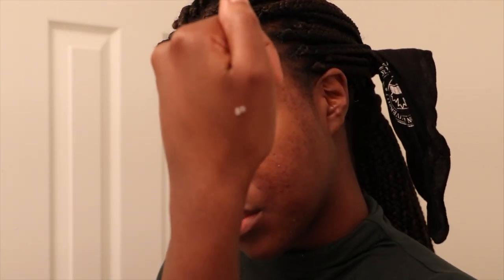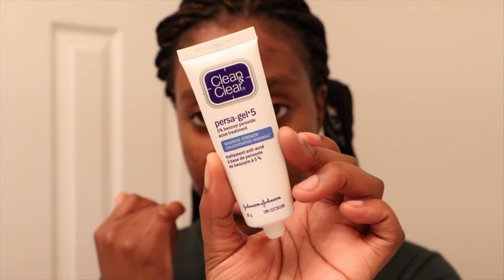The pimples on this side, we're gonna use the Super Miracle Spot Kill Cream AHA, BHA, PHA 14 Days Super Miracle by Somebymi. That's a very long name. You don't need a lot, just a tiny amount like this. Should be more than plenty. These sides over here, we're gonna use some benzoyl peroxide. I have this one from Clean and Clear. It's their Persa-Gel 5, 5% benzoyl peroxide. And this is what it looks like.